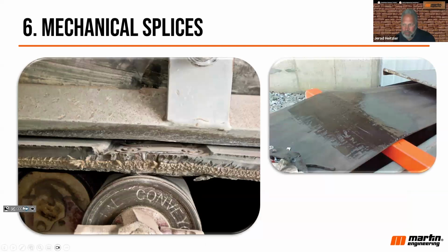Number 6 is mechanical splices. So if you're vulcanizing your belts, good on you. That's a great practice. Continue to do that. If there's situations where you must use a mechanical splice, then you want to make sure you're taking a look at that splice. It's common knowledge at most facilities that if that mechanical splice sits above the surface of the belt, that splice will interfere with belt cleaners. For that reason, most facilities will back off their belt cleaners if they've got a high sitting mechanical splice. That's not the only problem with a poorly mechanically spliced belt. Another problem is what's shown in this picture on the left.